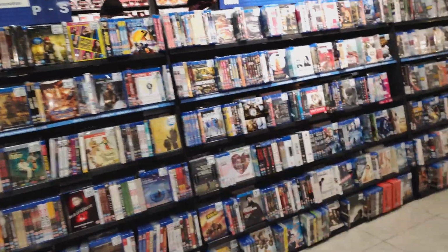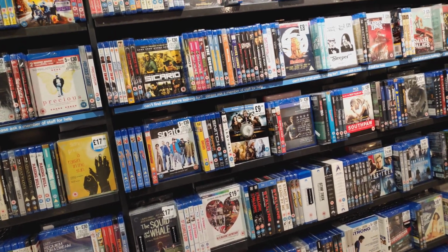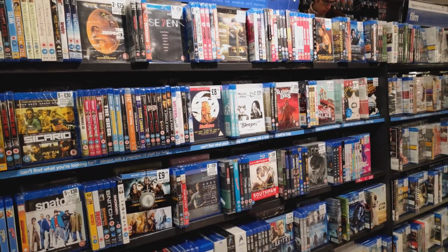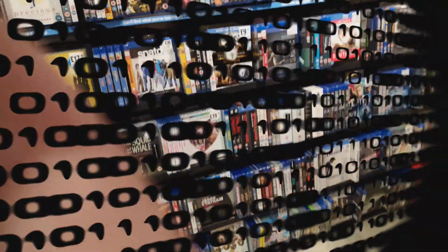And then we had a bit more of a wander around, took a look at some more films. As you can see, very, very high prices. Sicario 1 and 2 are today on the big movie sale for £2.99. So there we have it. That's what my experience of going into HMV today was. Sadly, my friend couldn't get hold of Spider-Man Homecoming. They literally did not have it anywhere in the store.